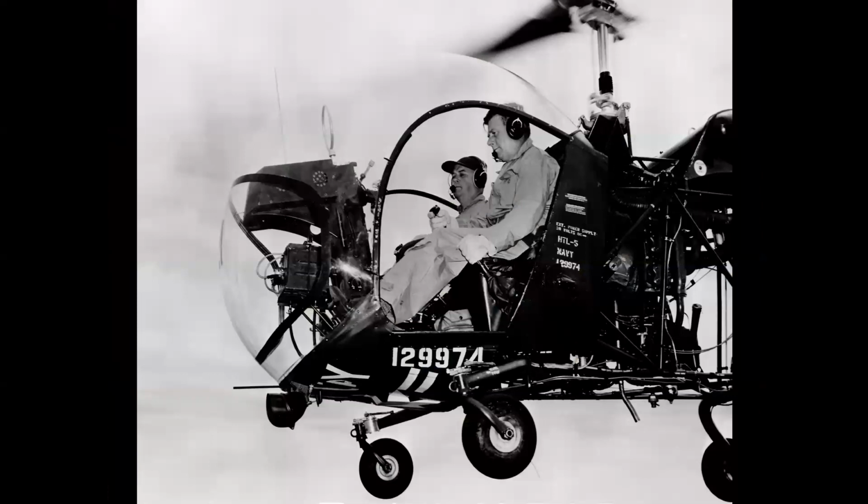I had to put this photo in here because it's just so darn cool. For those of you who are old enough to remember Arthur Godfrey, here he is flying a Navy version of the Bell 47D, the HTL-5. Godfrey was a broadcaster, journalist, TV, radio personality, and just a really enthusiastic and passionate aviator, and he brought much of aviation to the American public in the 1950s.